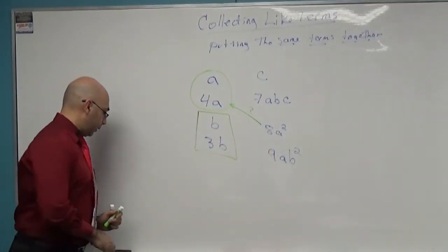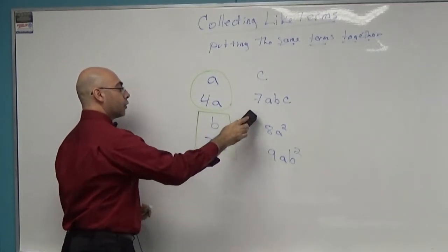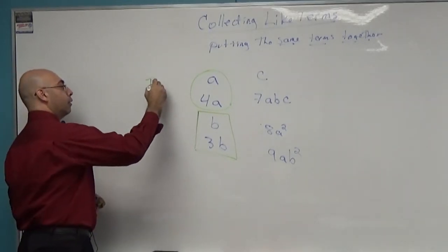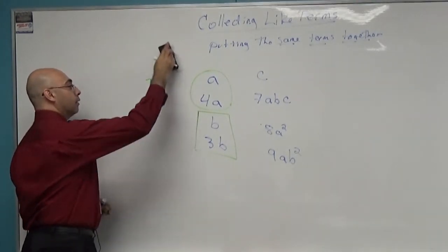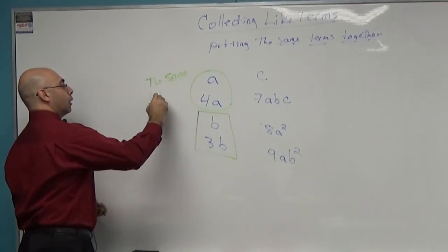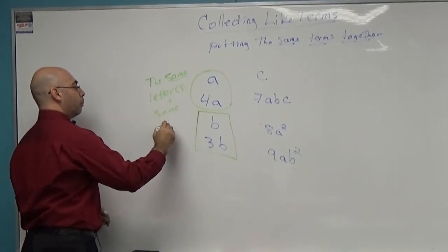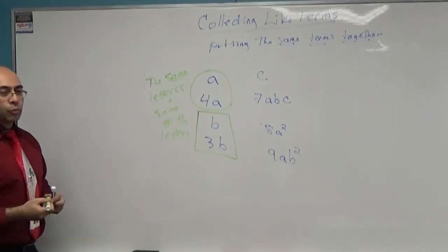All right. Well, let me just stop there for a second. And the C you're saying. I will tell you this. The only like terms are the ones that I had circled or squared. So when we're talking like terms, they just mean they are the same, they are the same letter or letters and the same number of letters. So that's what we're talking about, the same.